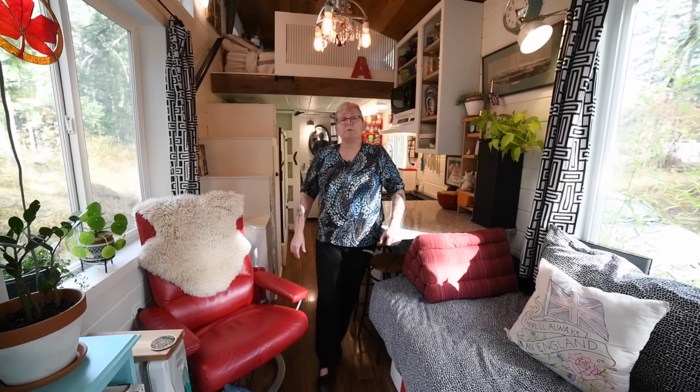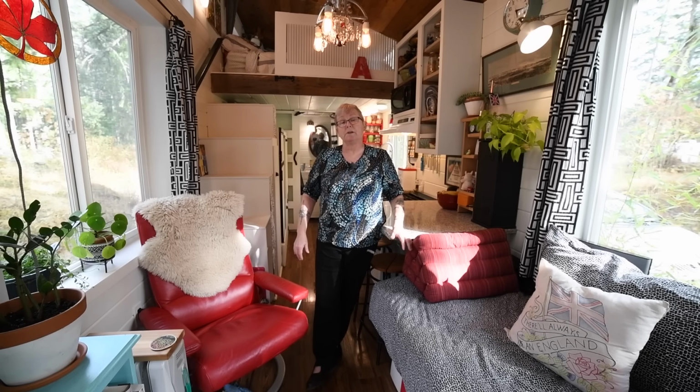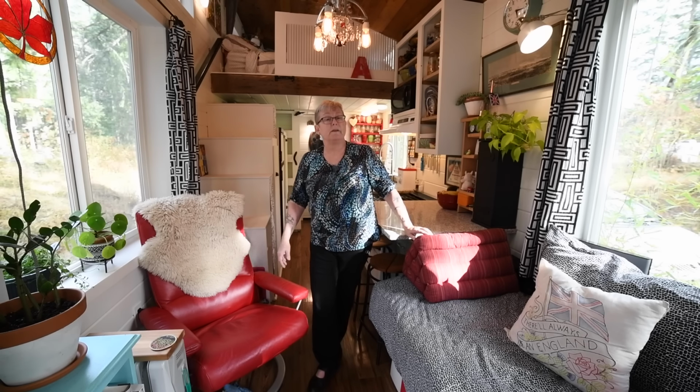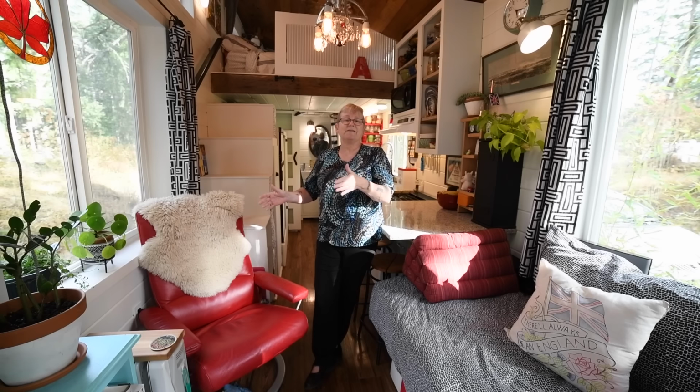So I have 9 windows in here, and as a way of saving money at the beginning, I started collecting windows. When I'd see one on sale on Facebook Marketplace or the local used goods store, I would pick them up. And that saved me a tremendous amount of money. When it came time to actually plan it out, we just made sure that the windows were incorporated into the design that I had made up.